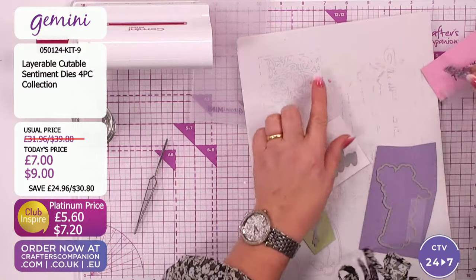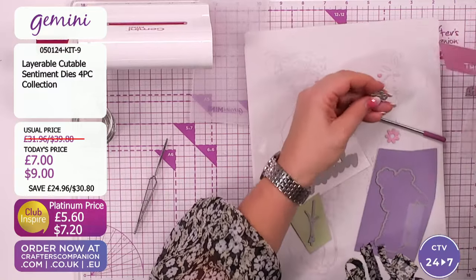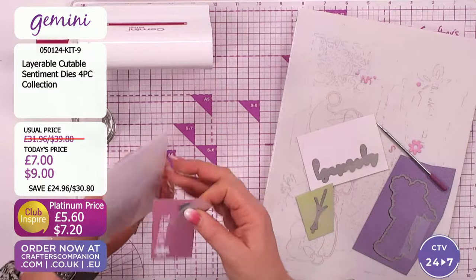Where's the rest of my, oh, it's there. I can get that in a minute. I want a couple more flowers. So I'm going to take this one on here, get this little scrap, put that onto there. Then I'm going to get my mini, put it through.